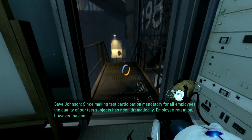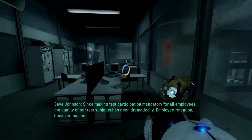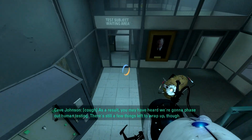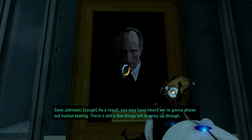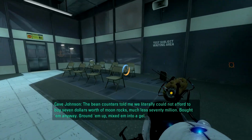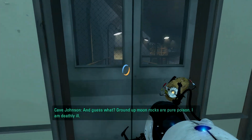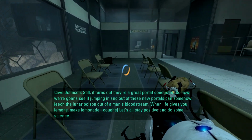Since participation became mandatory for all employees, the quality of our test subjects has risen dramatically. Employee retention, however, has not. As a result, you may have heard we're going to phase out human testing. There's still a few things left to wrap up, though. The bean counters told me we literally could not afford to buy $7 worth of moon rocks, much less 70 million. Bought them anyway. Ground them up, mixed them into a gel. And guess what? Ground up moon rocks are pure poison. I am deathly ill. Still, it turns out they're a great portal conductor.